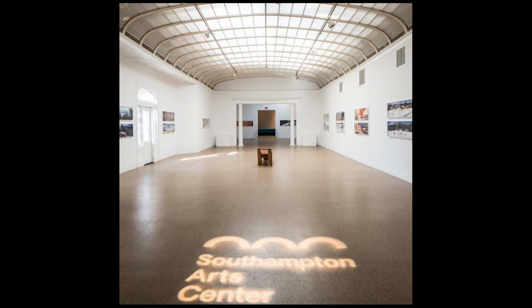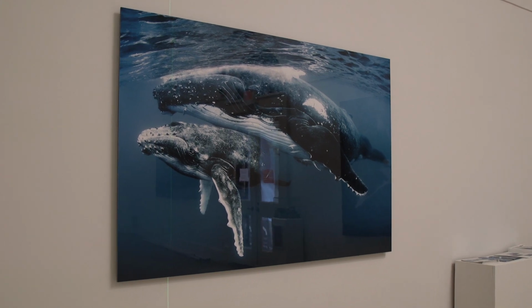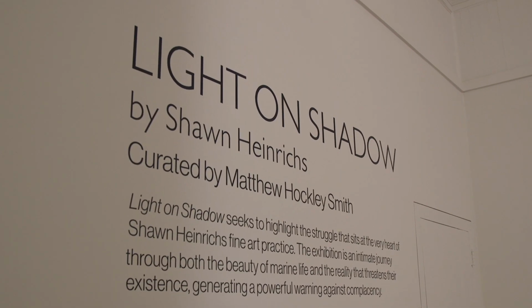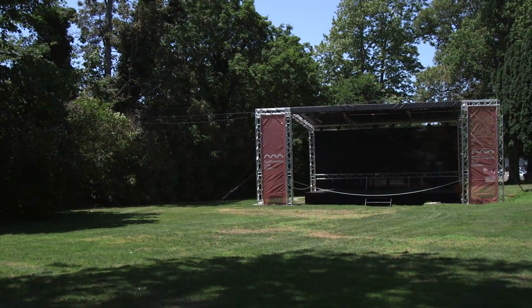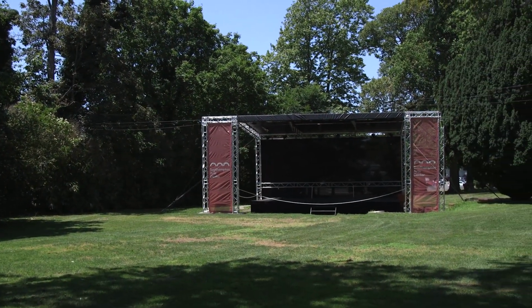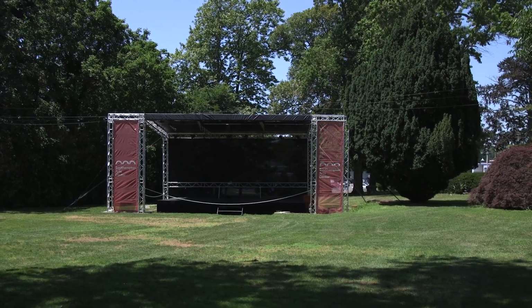So Southampton Art Center, as an art center, is not confined to just the visual arts like a museum would be. So although we do have our gallery space and we always have exhibitions going on like the one we currently have, we can really do anything we want. The sky is the limit. So we have our exhibitions, but we also do kids programming and films, live programming, talks, workshops, so really anything.